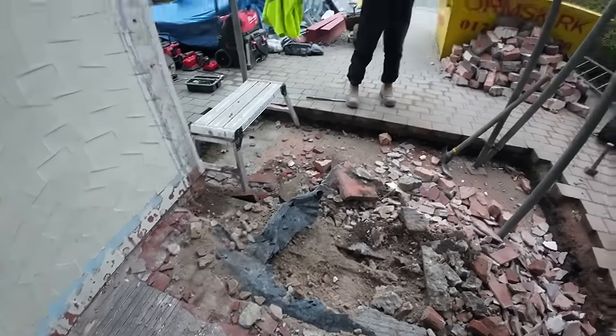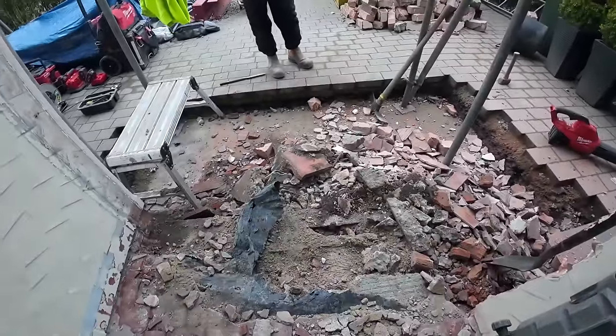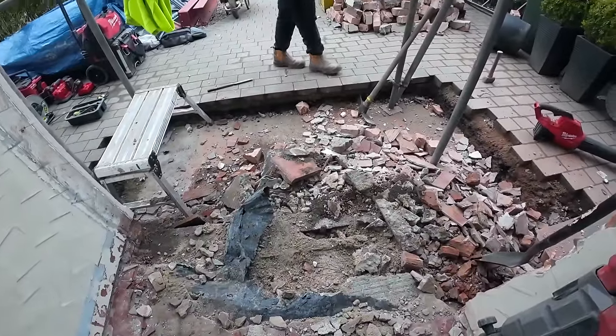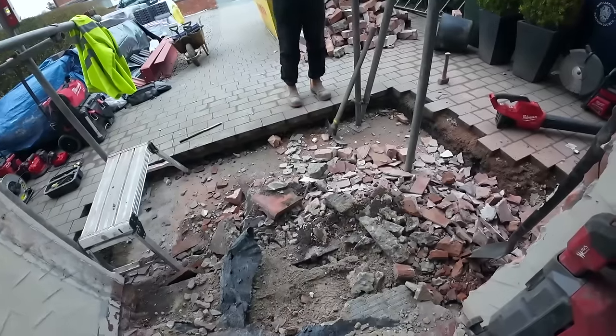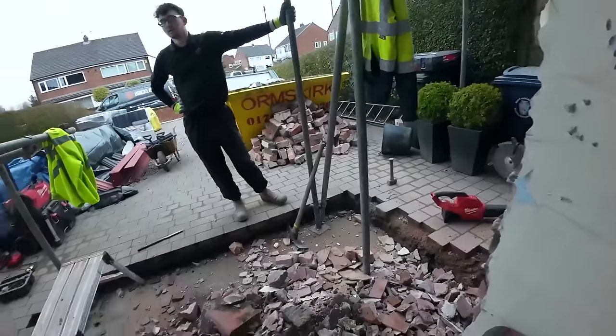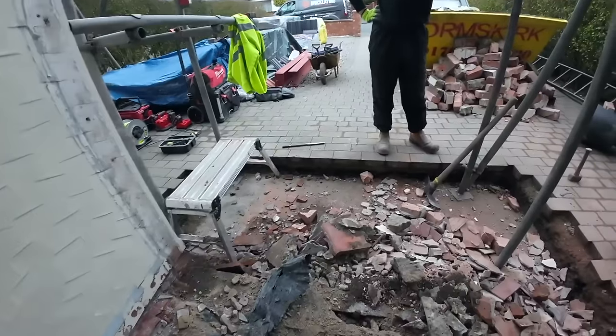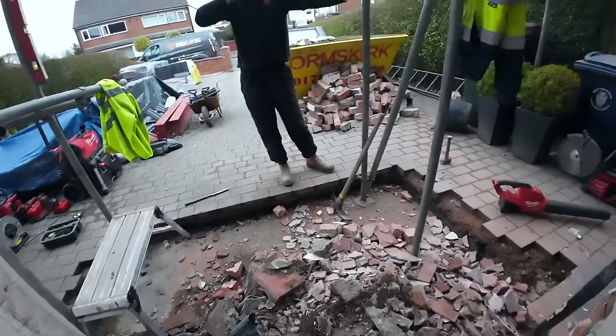Although it's a porch, it doesn't come in the building regs, we'll be doing the slab and the brickwork to building regs. Well, not the brickwork, it's only got a thin cavity, but the slab will be up to part L. The walls won't be, they'll just be as thin as possible. So just make the most room.